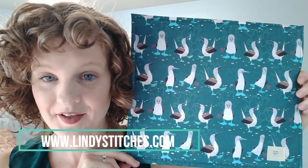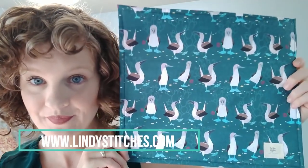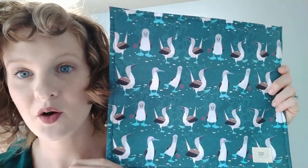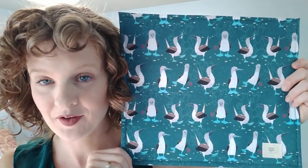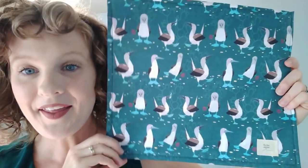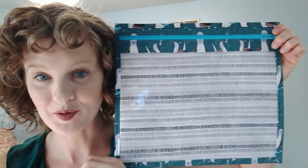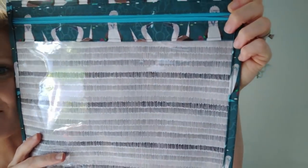I contracted Tara, the 805 stitcher, to make me some project bags. And these are a limited run release. I do not have 100 of them. So these are a limited thing. But here's the Blue-Footed Booby bag. Oh my gosh. And I just love this.